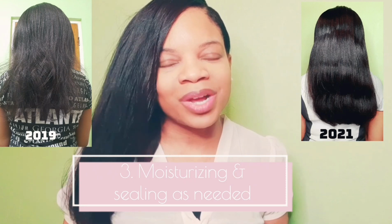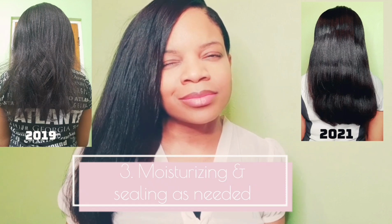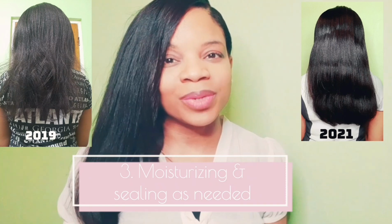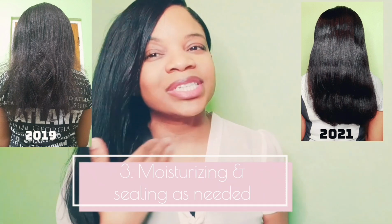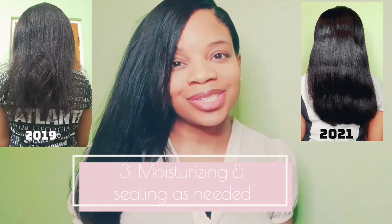So if you apply oil to already dry hair that was not previously moisturized, you're really just sealing in the dryness that was there before. And of importance, you should only moisturize and seal the hair as needed. Don't overdo it, don't underdo it. It's important to know what your hair feels like when it is dry, what your hair feels like when it is well moisturized, so you can know what your hair needs and when it needs it.